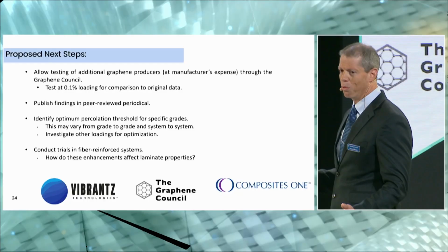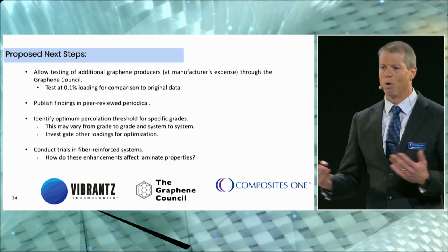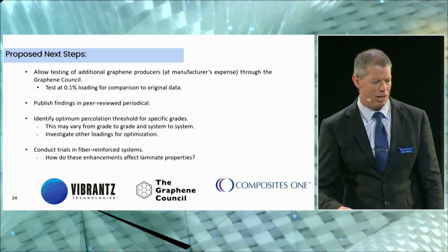We do want to identify the optimum percolation threshold for specific grades, and 0.1% is better than the 0.5%, but is the 0.1% the optimum loading? Are we better at 0.05? Are we better at 0.2%? We won't know until we do that kind of testing as well.